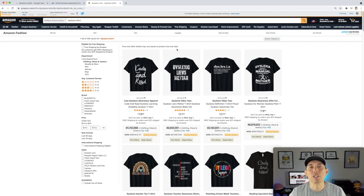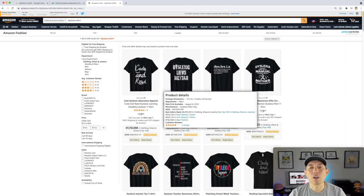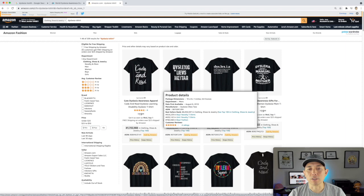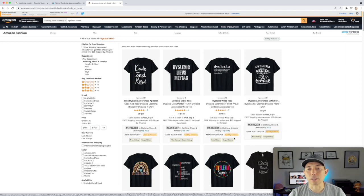So in this case, you can see here, they're not all saying dyslexia or World Dyslexia Awareness Month. This one, no, that one doesn't say it either. This says Code and Read, this says Dyslexic Lives Matter, this says dyslexic, like the definition of dyslexia, that kind of thing. So think of different things that you could do that someone with dyslexia, or someone who would want to buy a t-shirt for someone with dyslexia, or have friends or family with dyslexia, something they would actually wear, right? You don't just say Dyslexia Month. Nobody's going to just wear a t-shirt that says Dyslexia Month 2021. So it has to be either funny or something that they want to wear, that they like.